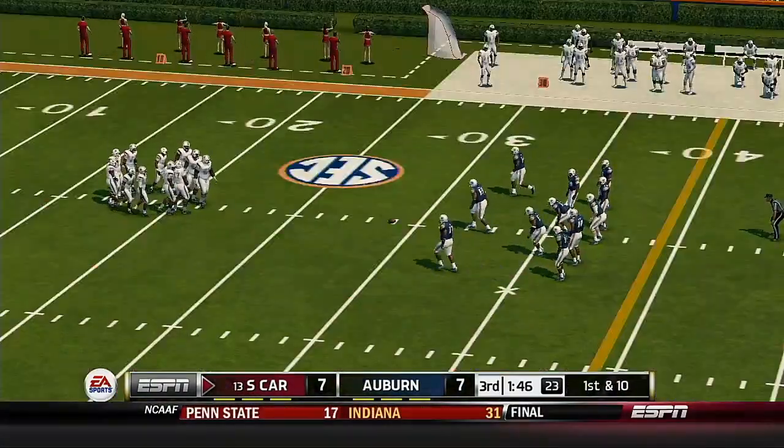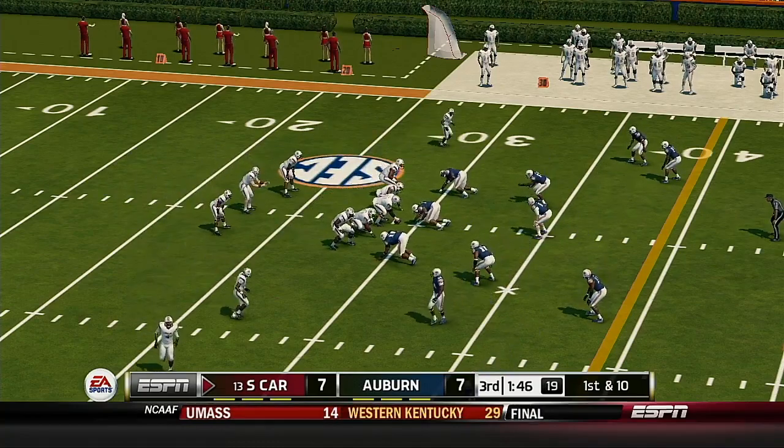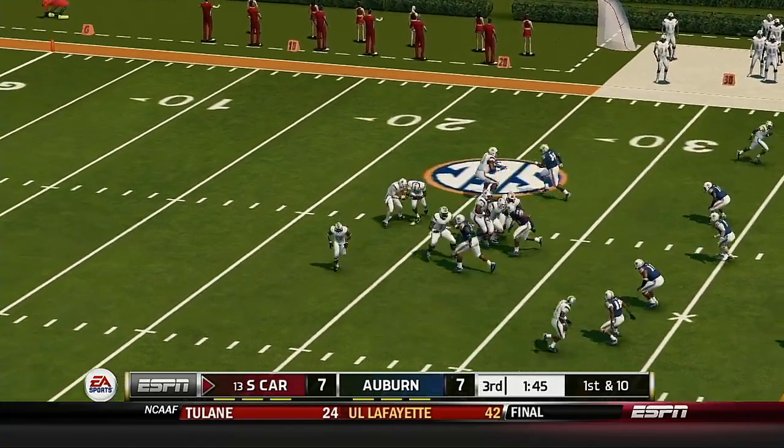I think it says something about the quality of the preparation of both teams that we're into the third quarter and nobody's been able to pull away. Both sides seem to know what to expect.